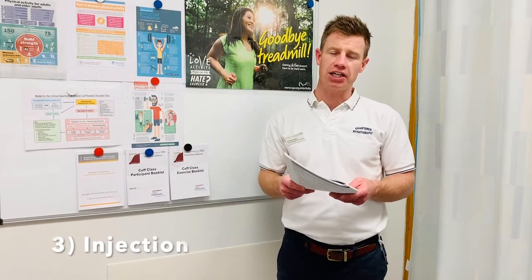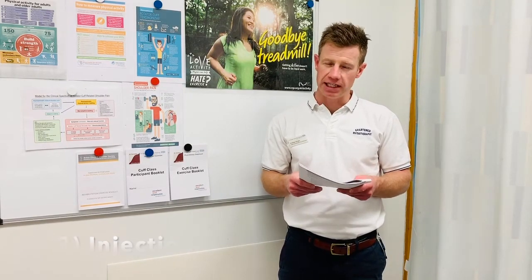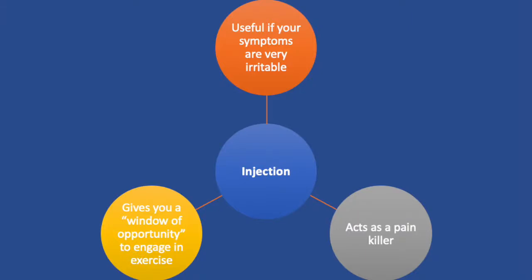Equally, injection therapy. You may find that your symptoms are just really irritable. In this circumstance, we may collaboratively consider an injection at this stage to give us a window of opportunity to allow you to participate in, guess what? Your exercise. And this can be organised through primary or secondary care.